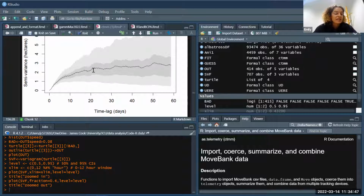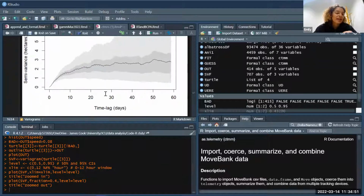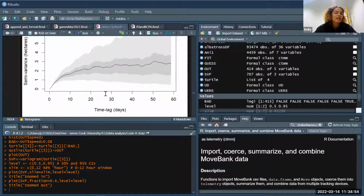Things like kernel density estimates, species distribution models, and any type of thing that requires independence as an assumption of your model. So without considering autocorrelation, you'll be violating your model assumptions in this case. The other thing to notice here is that this flattening out happens at around 2 to 3 hectares. So that's kind of the scale at which we would expect a home range to be, in terms of area.